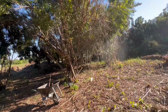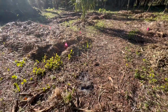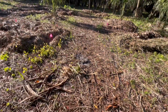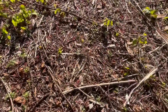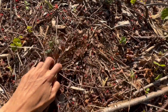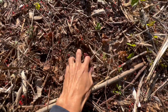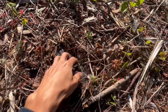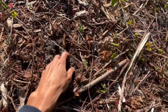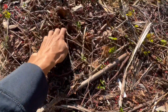But yeah. Oh, another thing I wanted to mention real quick was that one of the issues that I've been facing here is that there's so much muscadine grape everywhere that it's hard to get into, hard to dig through and make a little seed bed or just work with this soil, because it's so clogged up by all these muscadine grapevines.